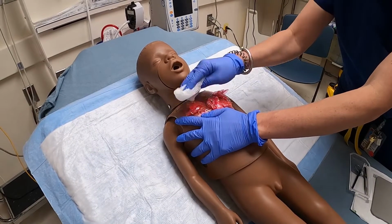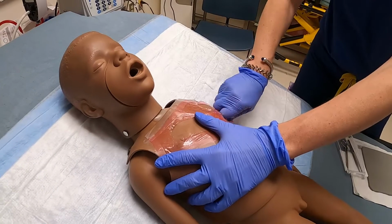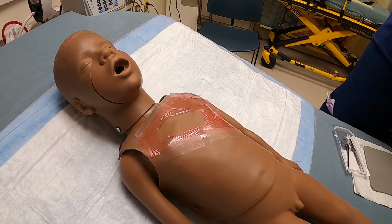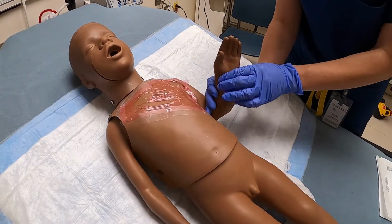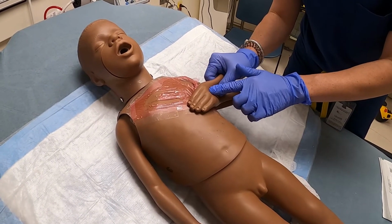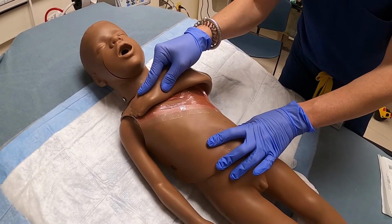Cleanse and debride the wound using traction, ensuring all denuded skin is removed. Once the denuded skin has been removed, calculate the TBSA percentage. The palm, including fingers, is a representation of 1% of the body. Remember to use the patient's palm. The estimated percentage on our patient is 5%.